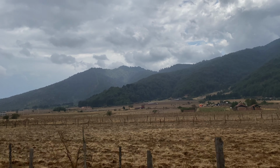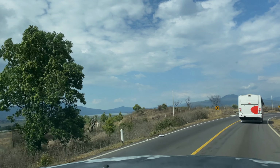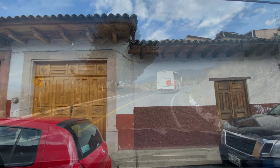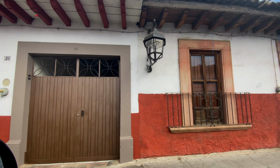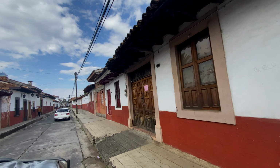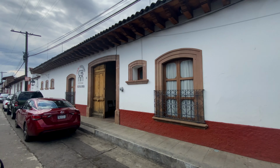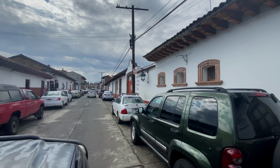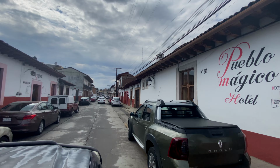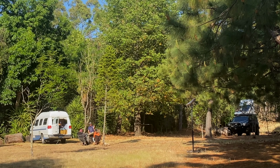The weather cleared for us as we entered the Pueblo Magico of Patzcuaro. We had heard that this colonial town had a European feel, and this was immediately apparent in the strict red and white color scheme consistent throughout most of the town. We secured a great spot in this small campground and were welcomed by some of its longer-term residents, who shared their knowledge of the town with us.